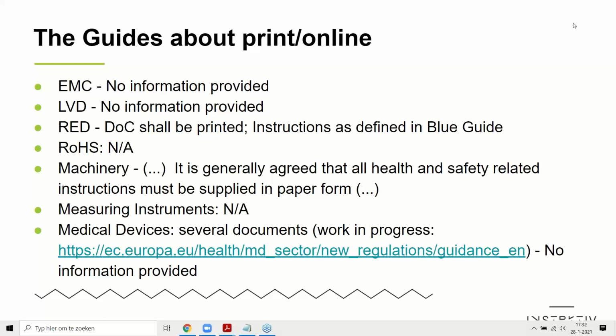But that's the next, and actually this is part of the process of the system that I presented at the beginning. This is the second step. So always make sure that you check those guides as well. Know that they exist.